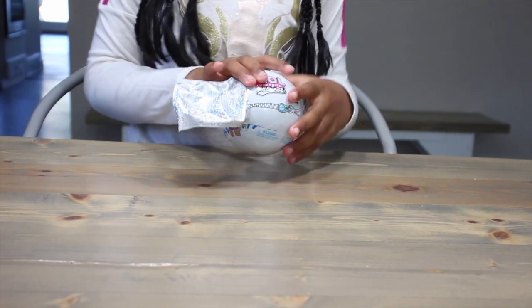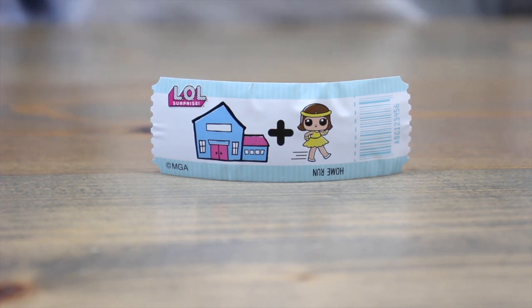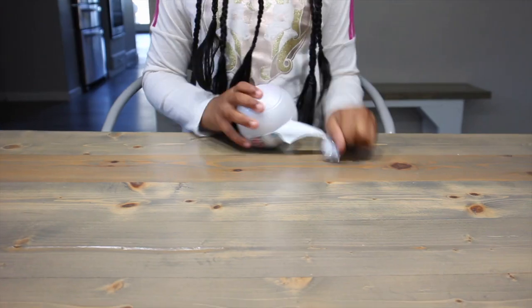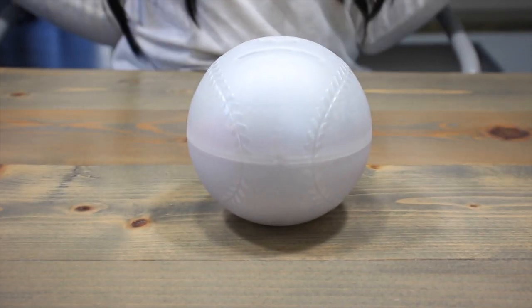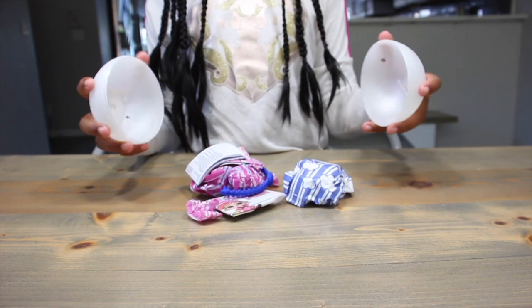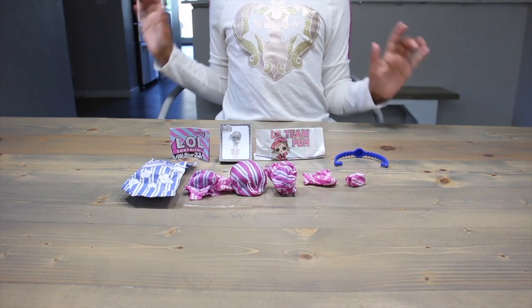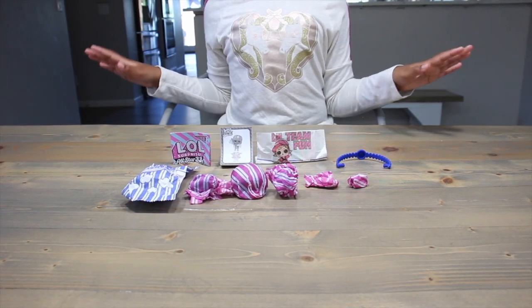Mmm, shiny. Ooh, it's our secret clue. It kind of looks like a ticket, which is super cool. And our secret clue is home run. Ooh, look guys. Our surprise ball looks like a baseball. Pretty cool. Well, our surprises look awesome. So I think it's safe to say these are definitely real. This is definitely a little different from regular LOL surprises.